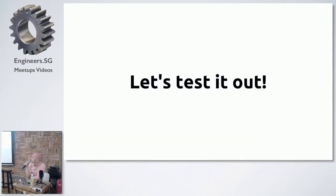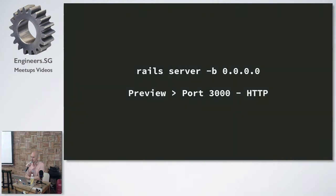So we reached a bit of a milestone in our application now that we've added a route, and thanks to the Rails scaffold generator, we actually have something fairly usable that we can try out already in our browser. So to start your server in Nitrous, you run the command rails server -b followed by 0.0.0.0. And to open up the application, you go to the menu, and under preview, you choose port 3000 HTTP.